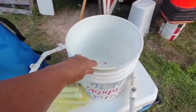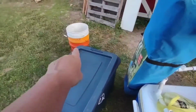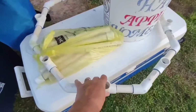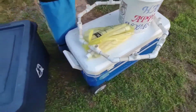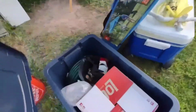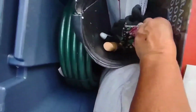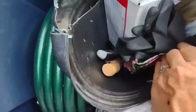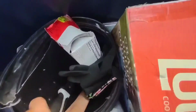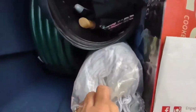But let me go ahead and give a hand and get this stuff ready. So we've got our bucket ready. We have quite a few of those over there. And the drying rack stand that we made. We've got a tent for some shade. And in here we've got quite a few things to use if needed. We've got some gloves. We've got our knives, fillet knife and cutting knife that we have. A bunch of rags. A hose.